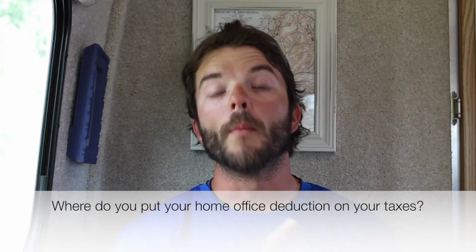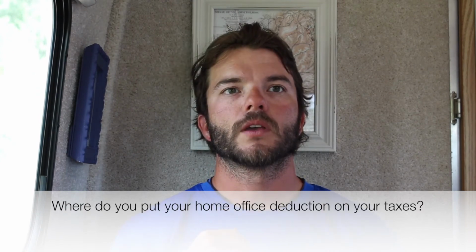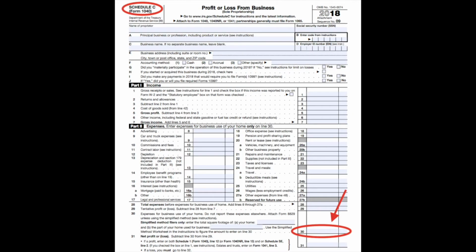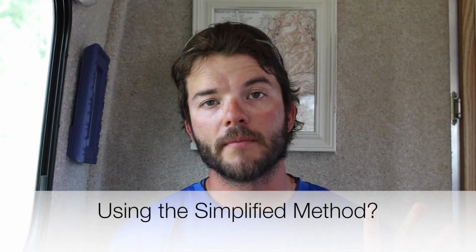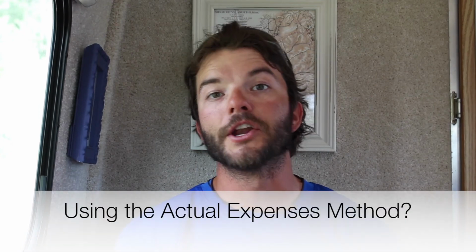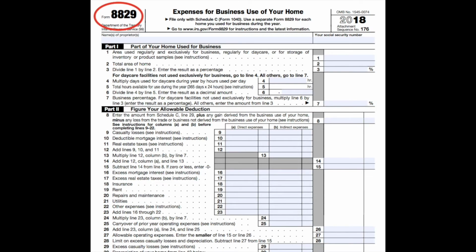So for the home office deduction, where do you report that on your tax return? If you are a sole proprietor, which means you file Schedule C, you're going to use line 30, expenses for business use of your home. To take that even further, if you are using the simplified method, you just put it right on line 30 because it's business square footage multiplied times $5 per square foot. But if you use the actual expenses method, you got another form, and that's form 8829.